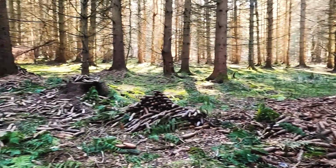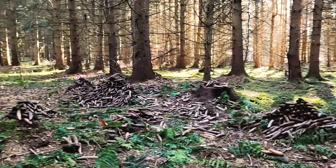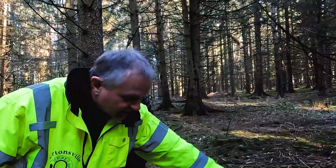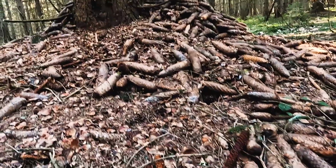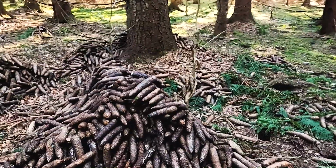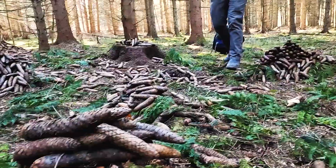Pine cone cache made by red squirrels. Normally they would pile these all up and you'd have mounds of snow on top of them, and they would just burrow inside there and live for the winter and just eat. People did not stack these up. This is not man-made. This is totally natural that the squirrels made it, the red squirrels.